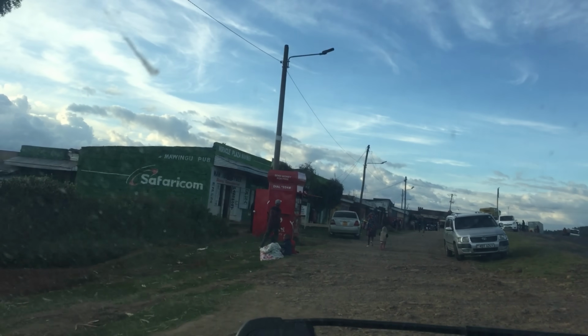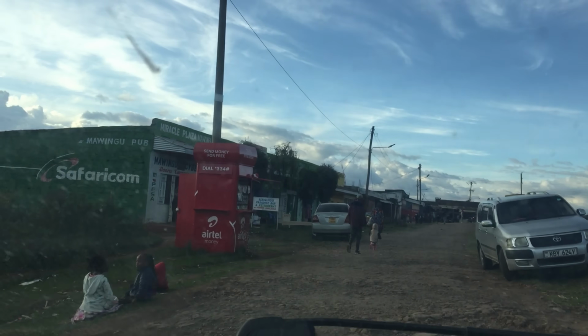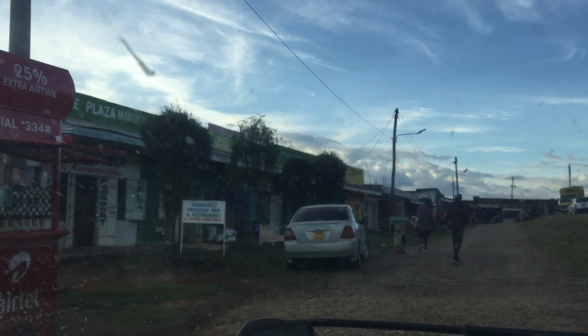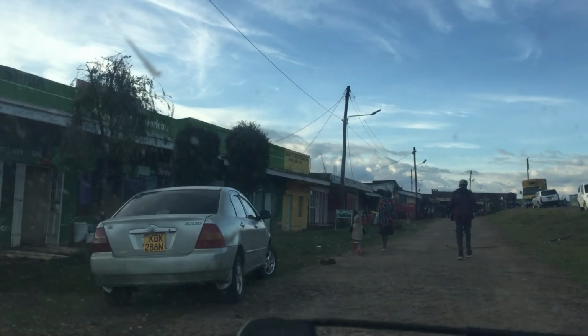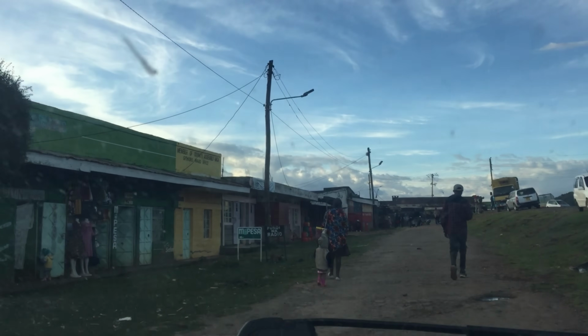You can also see the internal roads on this part of the town are not that bad, although they are not that good, especially when you compare to roads in small towns in Kiambu County. We have covered many of them. And one thing for sure that we have noted is that most roads in small towns in that part of the world are tarmacked.